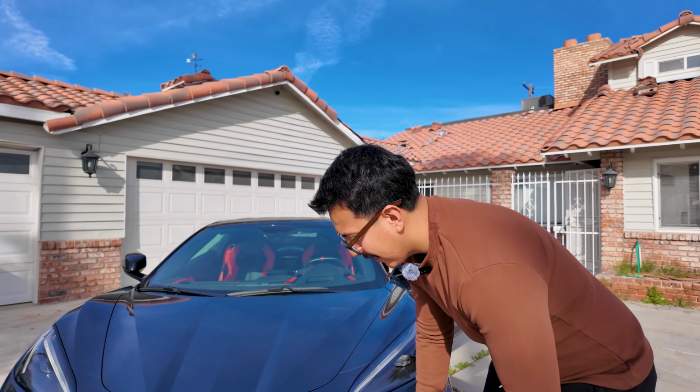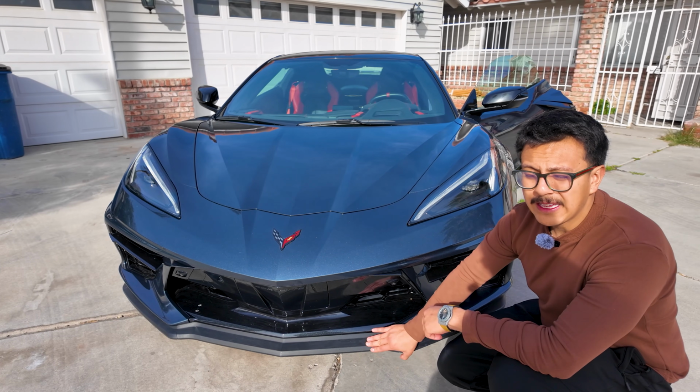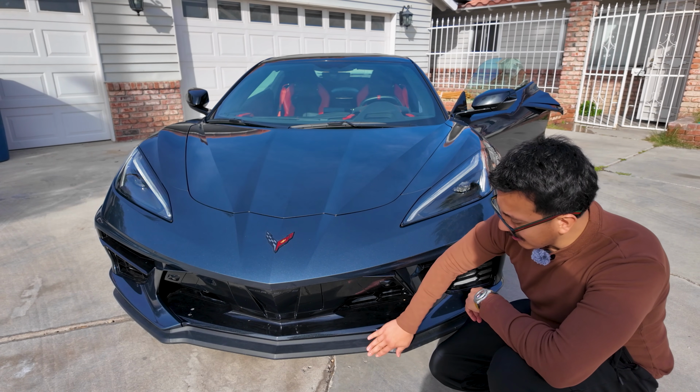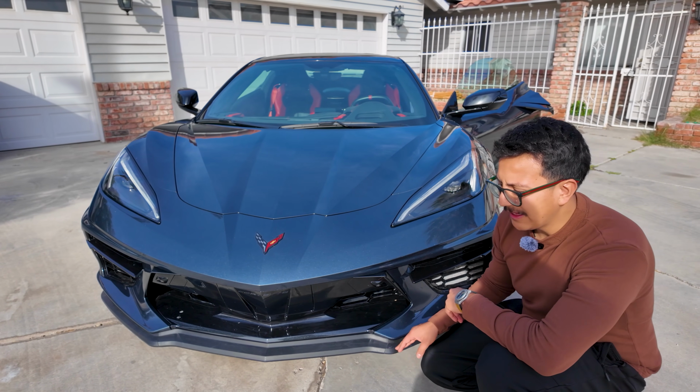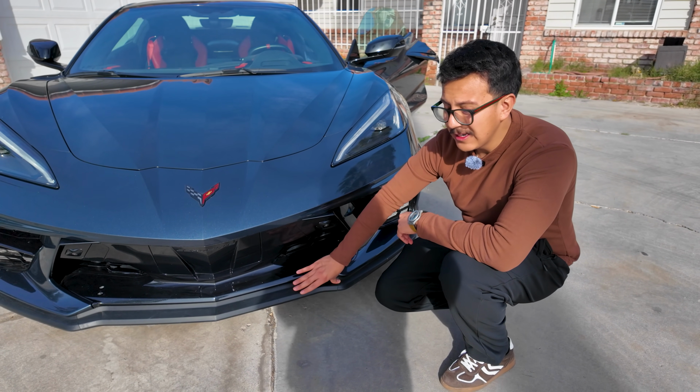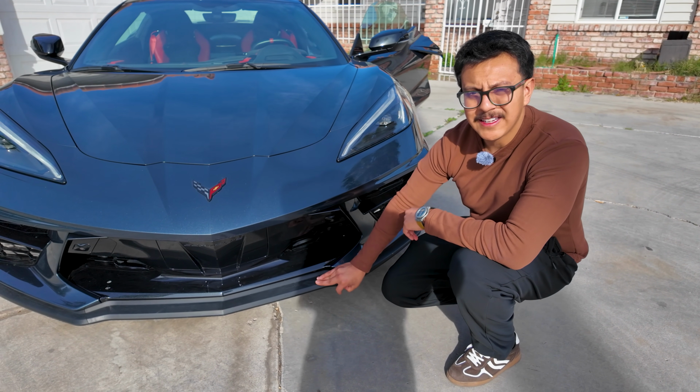Next thing is this piece right here will get scratched up. There's so many different curves and things that this will get scratched up. I've seen people buy this in carbon fiber and get an expensive aftermarket one, and I honestly wouldn't recommend that because it's gonna get damaged.